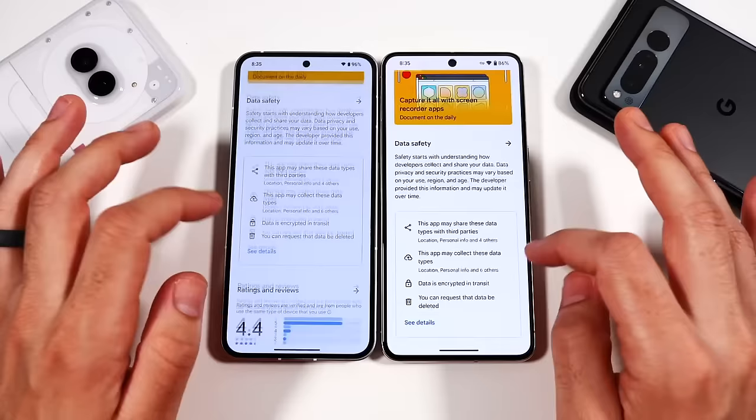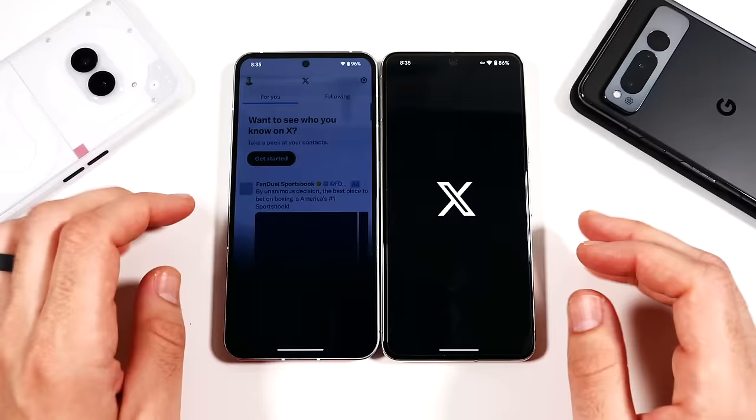Overall, you can see just generally navigating around Play Store in different submenus is about the same. How about Twitter or X? Faster on the left?